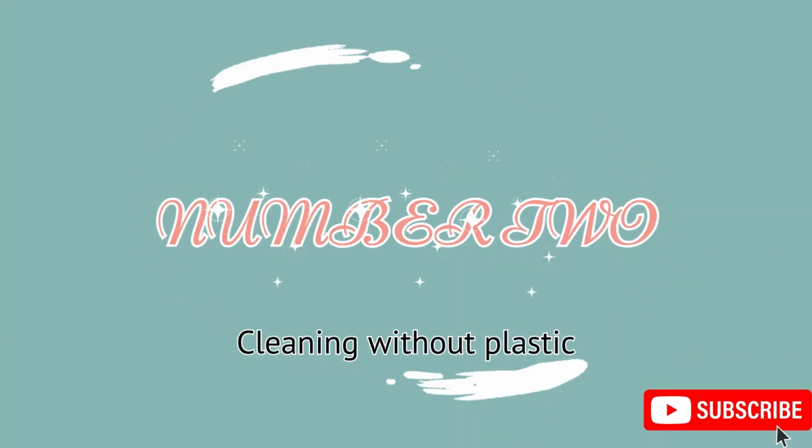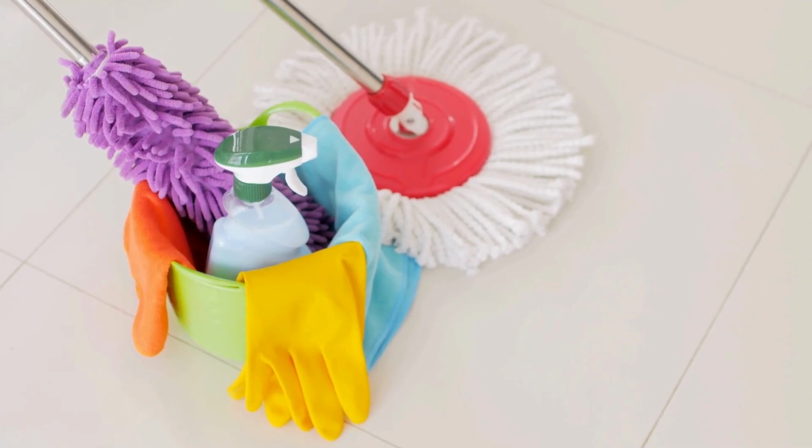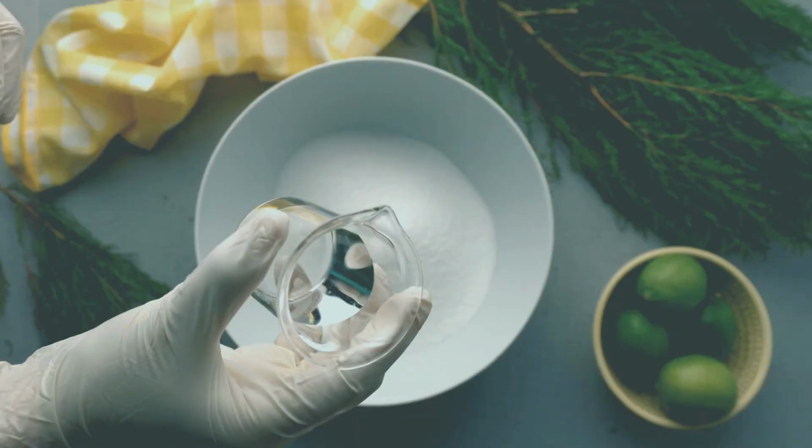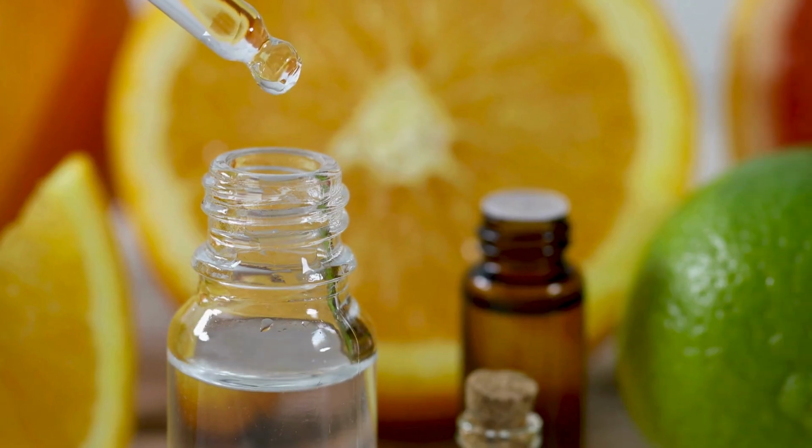Number 2. Cleaning without plastic. Did you know you can replace plastic-heavy cleaning supplies with DIY solutions? Make your own all-purpose cleaner with white vinegar, baking soda, and essential oils. Store it in a glass spray bottle.